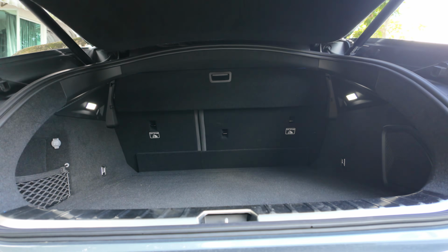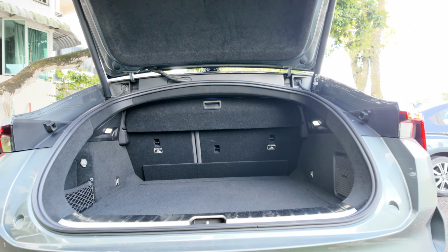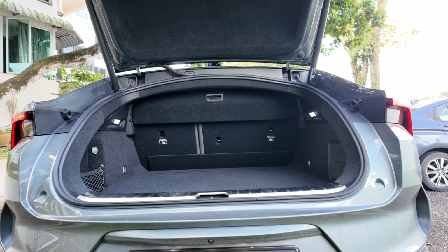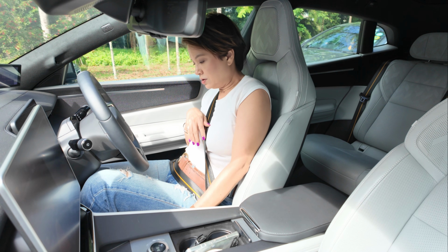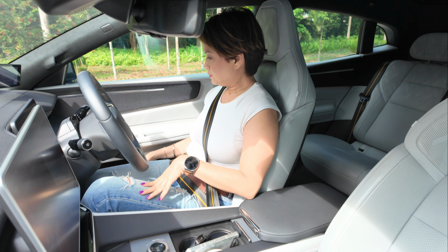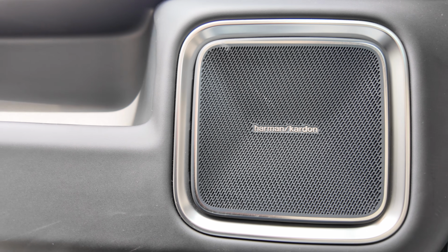Pretty big boot space. You can fit a golf bag diagonally in it, and enough space for luggage. 2 cup holders here, more space in the middle console there, plenty of space in the side. Harman Kardon speakers, which is always a plus for any car.